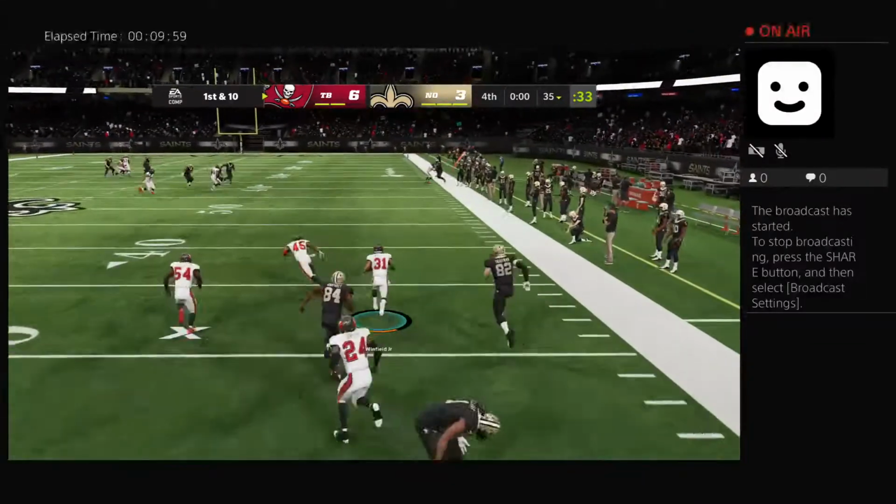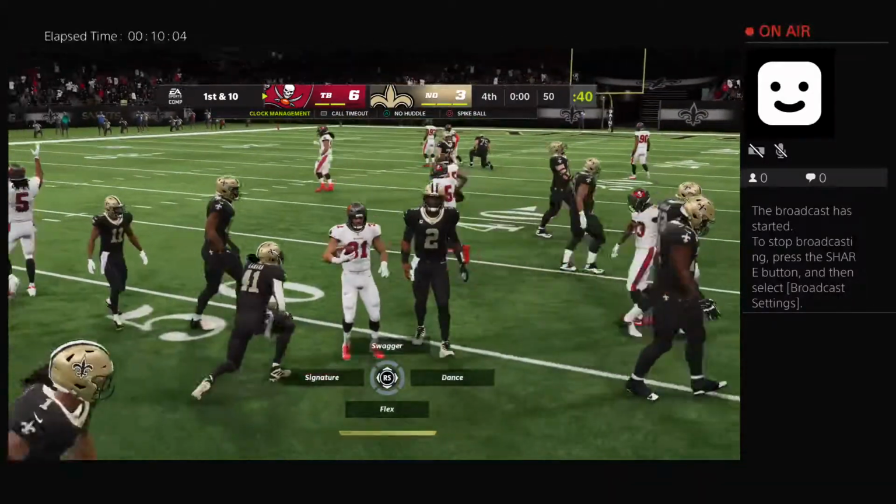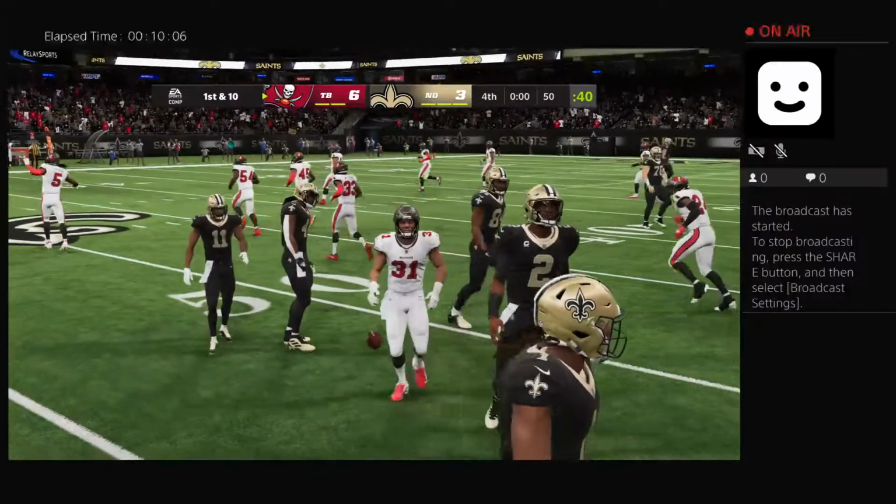And a crusher there as it's intercepted. Picked by Antoine Winfield Jr. And that is going to seal this victory as time runs out.